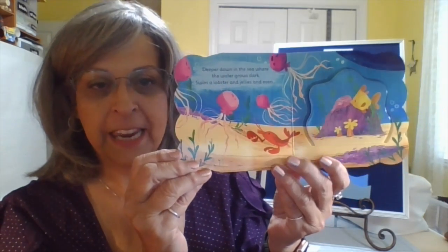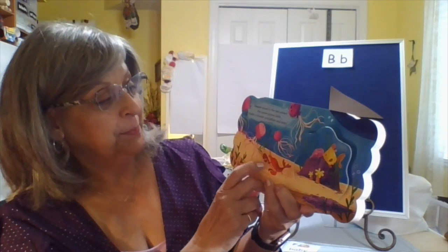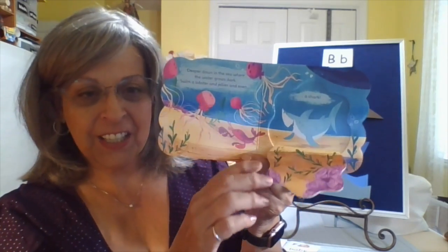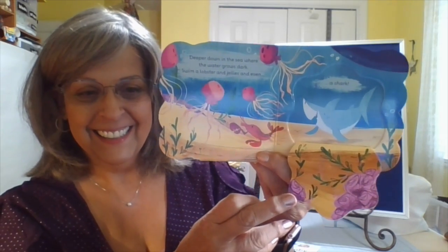Take a look at that page again. Do you remember what these are called? Jellyfish. Yes, they're jellyfish. And what is this here down on the bottom? A lobster. Do you remember what else they saw? A shark! He lives in the ocean too.